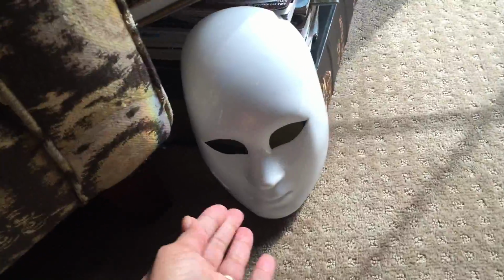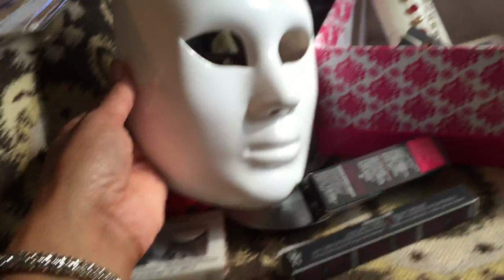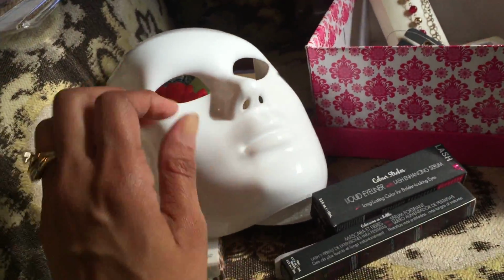Okay. And we're coming to the end. Mardi Gras time. I thought this was cute. A little mask. Okay. Picked that up from Michael's.